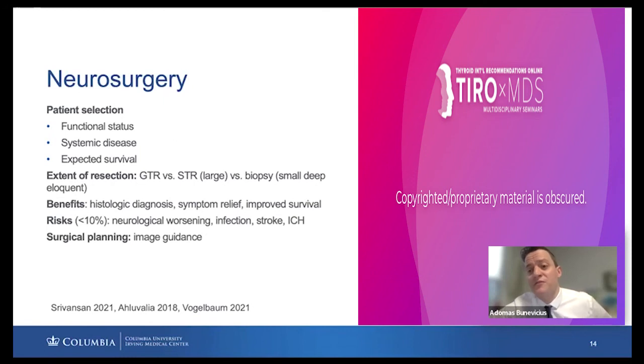Now, the quality of surgery is improving over the years, in particular with improvement of surgical planning approaches, and so we routinely use image guidance to guide us to brain lesions and to brain metastasis, and to kind of go on target and not wander in the brain.